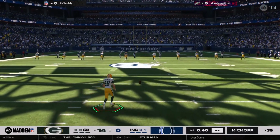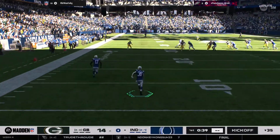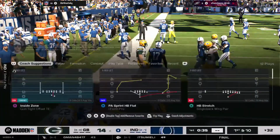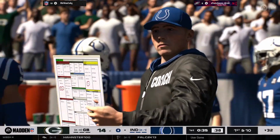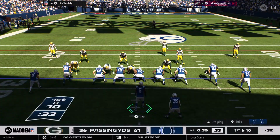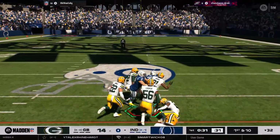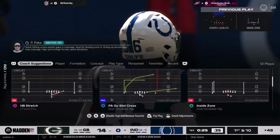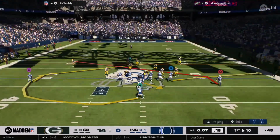Both teams ready to go once more as the kick's away. This fielded at the 2. Oh, he's got room past the 30. And he'll be out of bounds on the return. And the drive will begin there. He's taken down, but just shy of midfield. It's a gain of 16, and very quickly, a 1st down. 1st and 10. And these are the explosive runs that open everything up.